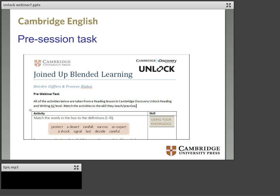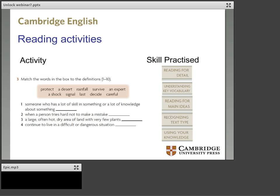So this is A2 level content. Okay, I'll quickly check through those answers. I won't actually ask you to feed in. I think I'm expecting you've probably all done quite well on this task, so I won't be checking that specifically. Let's just have a look. So this first one here of matching words to definitions. I'm sure you'll all have got that. That's understanding key vocabulary.